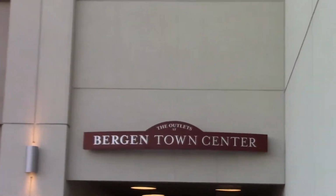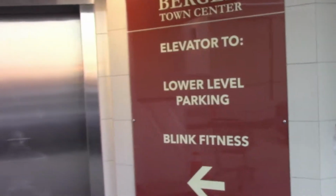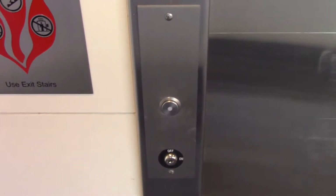Okay guys, we are here at the outlets of Bergen Town Center, and we are about to ride the new elevator here. So this is the elevator that goes to Blink Fitness, Marshalls, and Saks Off Fifth here at the outlets of Bergen Town Center in Paramus, New Jersey. This is a Schindler 330A hydraulic.